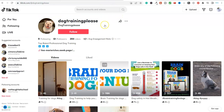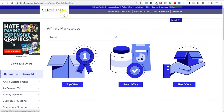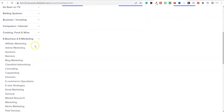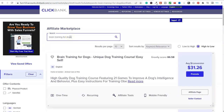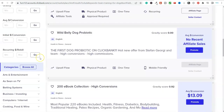So once you've decided on a category, you would need a product to have down here in your affiliate link, okay? The easiest platform you can do this with is Clickbank, because on the left hand side you've got all of these different categories. You can even just search for anything via the search bar up here. I'll just show you this. We'll type in brain training for dogs, like so, and I know that product's on here. You can see here, look, brain training for dogs, unique course, easy to sell, with an average conversion of $31. Pretty straightforward.